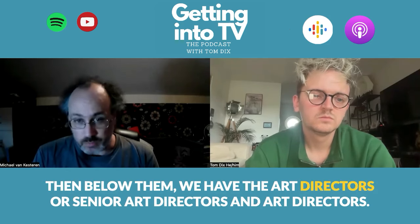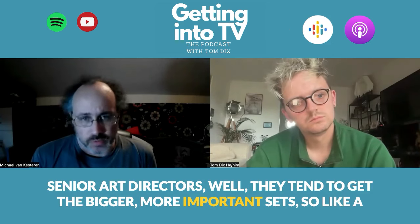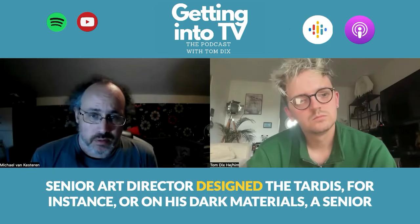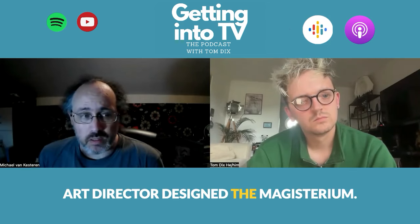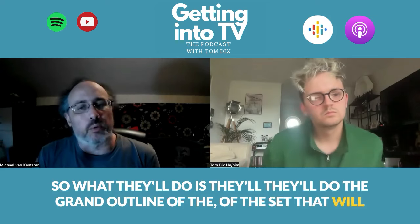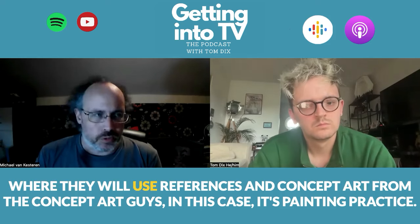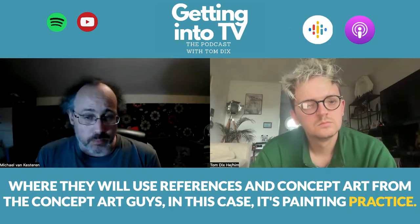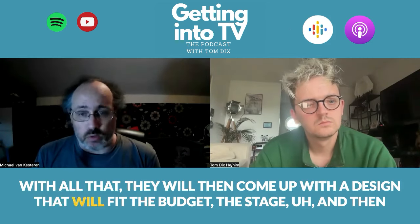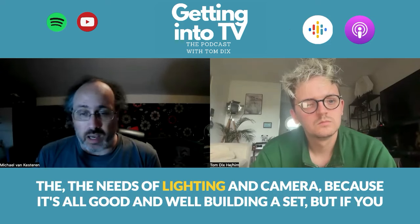Then below them we have the senior art directors and art directors. Senior art directors tend to get the bigger, more important sets. So a senior art director designed the TARDIS, for instance, or on His Dark Materials, a senior art director designed the Magisterium. Below them there will be art directors that assist them. What they'll do is the grand outline of the set that will be discussed with the production designer, where they will use references and concept art from the concept art guys. In this case, it's painting prep. With all that, they will then come up with a design that will fit the budget, the stage, and the needs of lighting and camera.